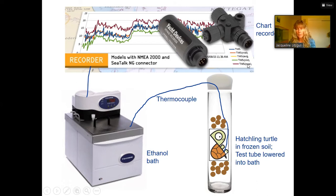its plastron to measure its temperature. It's glued on there. And then the test tube, there's a whole series of test tubes in a rack that are then lowered down into this ethanol bath. So this is a temperature controlled bath. There's ethanol here, right? Because ethanol doesn't freeze. It's why you put vodka in your freezer and it stays liquid. So you lower the turtles in their test tubes down into the ethanol.